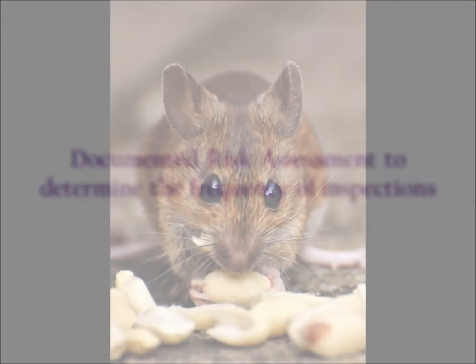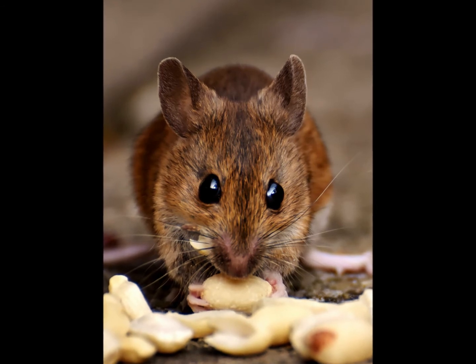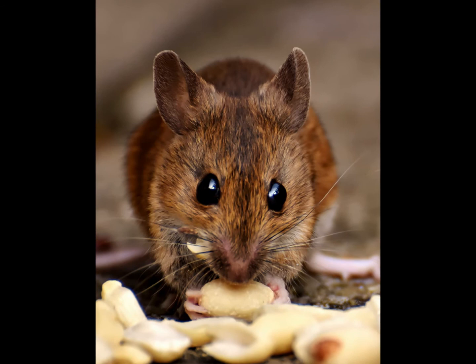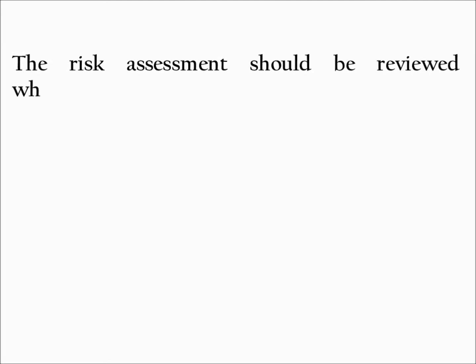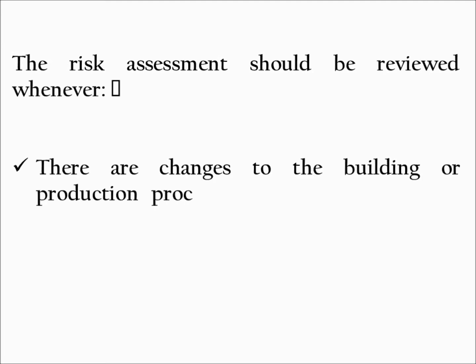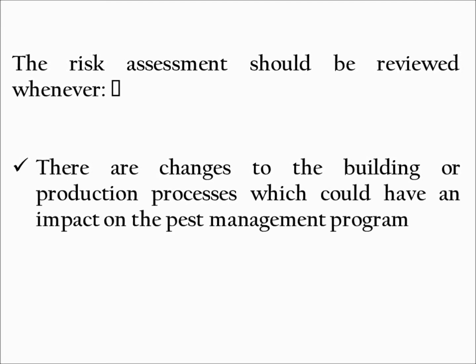There should be a documented risk assessment to determine the frequency of inspections. Sites should consider the breeding cycles of commensal rodents and pest insect species that may threaten a particular site when carrying out the risk assessment. The risk assessment should be reviewed whenever there are changes to the building or production processes which could have an impact on the pest management program.